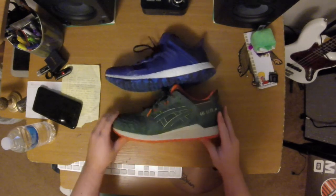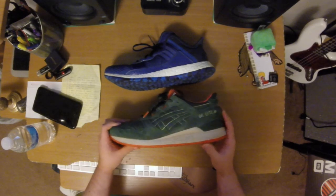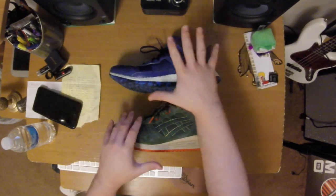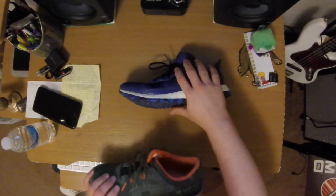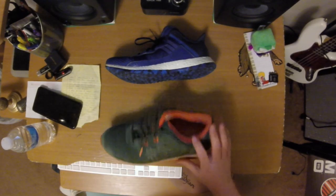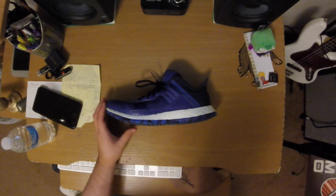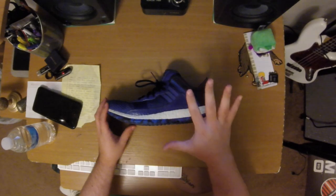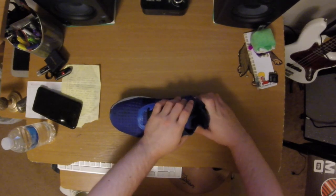I would 100% argue that the midsole on these is bigger than these. But I will give the Pure Boost one good thing that this or those down there do not have. I like these for two things. One, lockdown support is fantastic. Like, you can't crush that.